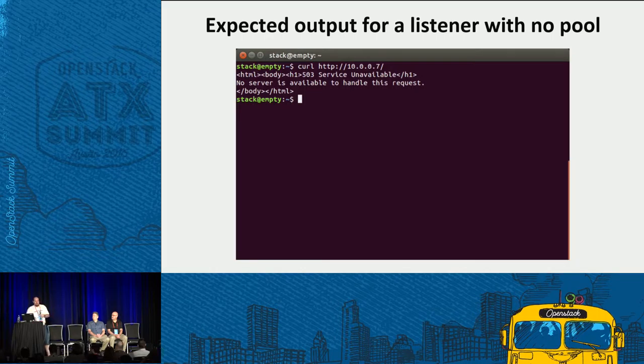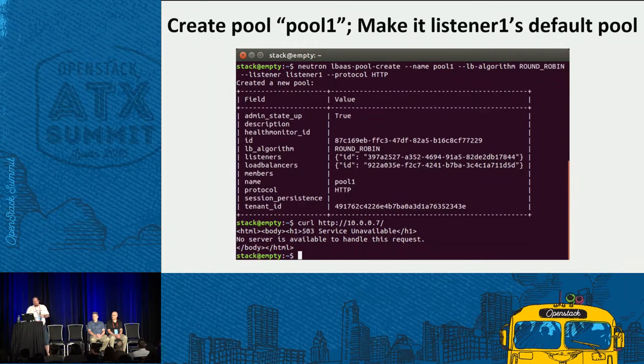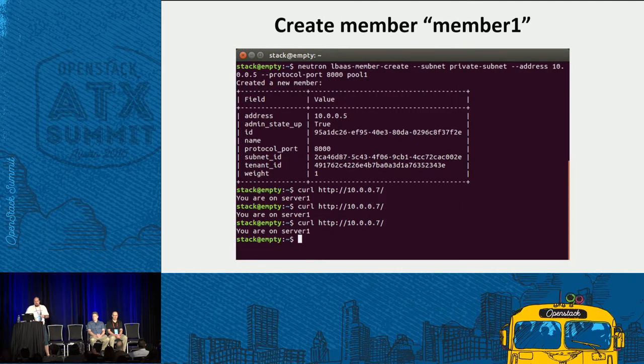The next thing is we're going to create pool one and make it listener one's default pool. You can see here, I went ahead and did that. You curl it again, but there are no backend servers yet, so you're going to get an error message that says there's no service available yet. I'm going to add member one, and lo and behold, we're now talking to server one. Okay, so we've got a standard load balancer set up.